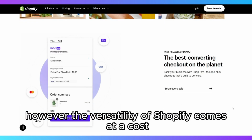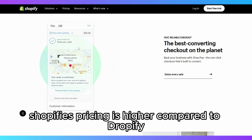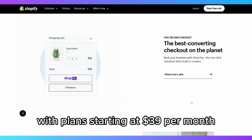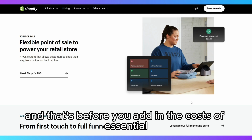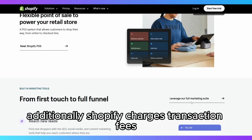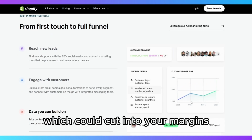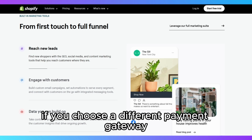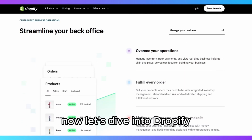However, the versatility of Shopify comes at a cost. Shopify's pricing is higher compared to Dropify, with plans starting at $39 per month, and that's before you add in the costs of essential apps, which can drive up your monthly expenses. Additionally, Shopify charges transaction fees unless you use Shopify Payments, which could cut into your margins if you choose a different payment gateway.